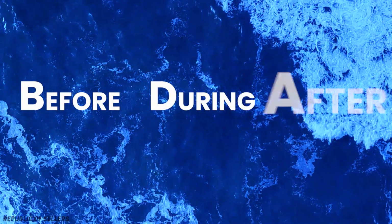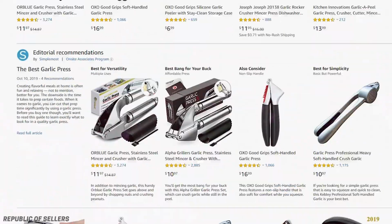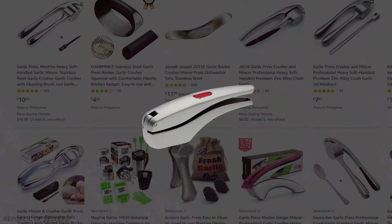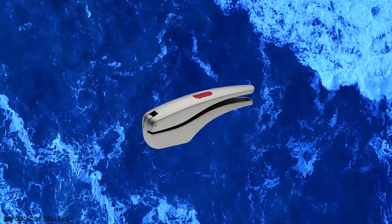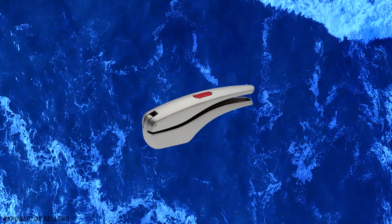Yes, garlic press. So after I learned about the BDA approach of the Blue Ocean Strategy, I could connect the dots and see that within the red ocean of garlic presses, there was this particular garlic press which had created its very own blue ocean by exactly applying the strategy we just discussed.